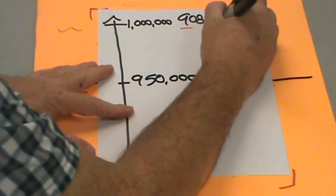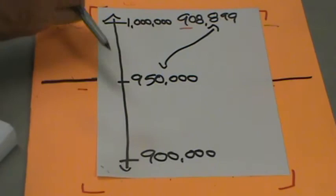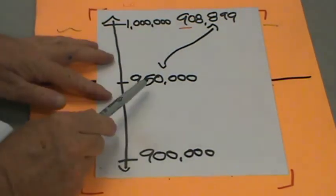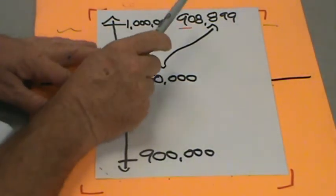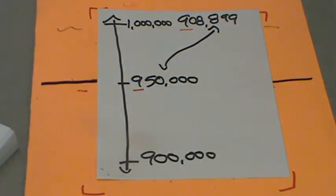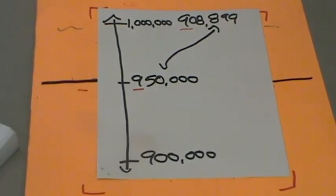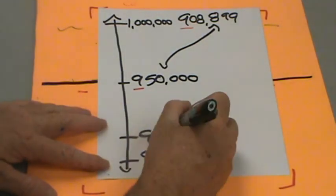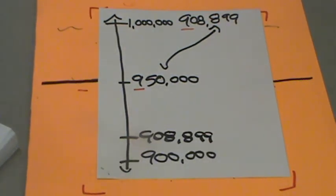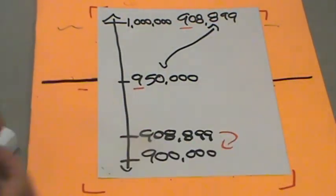Now, compare these two. Let's compare them. I bet all of us can say, you know what, Mr. Leggett? They do have the same 100,000s place value of 9. But let's look over at the next place value, and we have 5 10,000s. How many 10,000s are residing there? 0, not 5. So we know that 908,000 is much less than 950,000. So let's go ahead and put our 908,899 right there, and we can round it down, right? Because look how close we are. 900 to 908, that's 950. By golly, we're going to round down to 900,000.